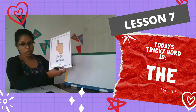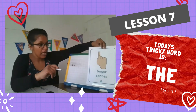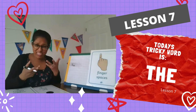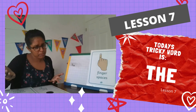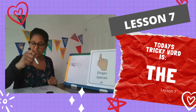Now, there's a second special rule that you must do in the sentence. In between each word, you must use something called a finger space. Because if you didn't use finger spaces in between the words, all the words will join together and then it will just be all mixed and muddled up and no one will be able to read your sentence. Do you want that to happen? No. So, you must use something called a finger space.